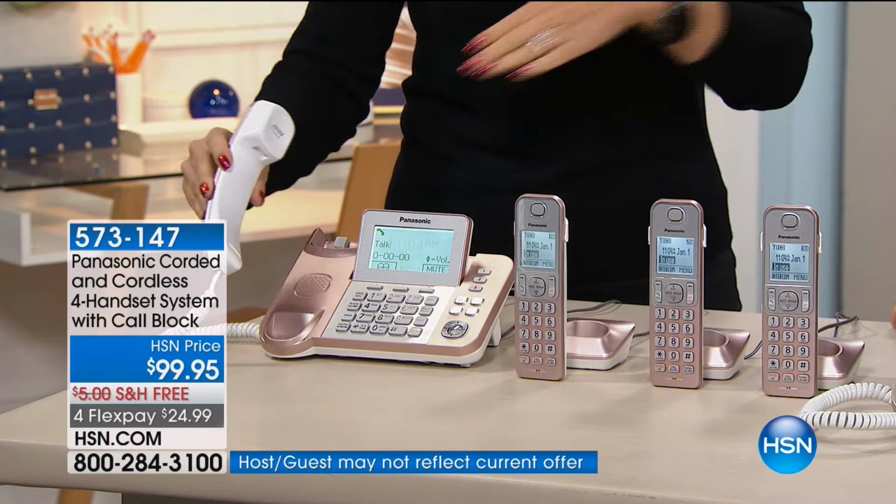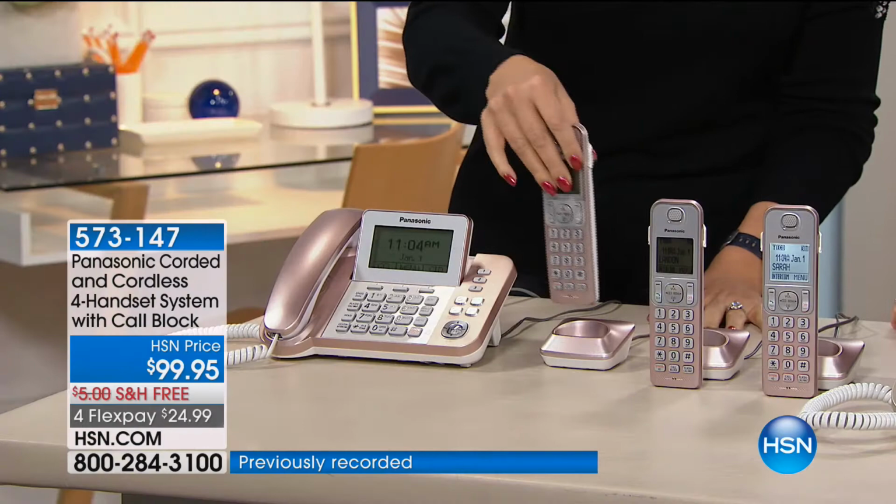You only need the one phone jack. So you plug your main base station into the phone jack, and then the other one, two, three handsets that you also receive can go wherever you have power. So this is very versatile. You can spread these out through your entire home. The great thing about a corded and cordless system is you have battery backup. So if the power goes down, you're still going to be able to place and receive phone calls with your landline at home, which is really handy and convenient.